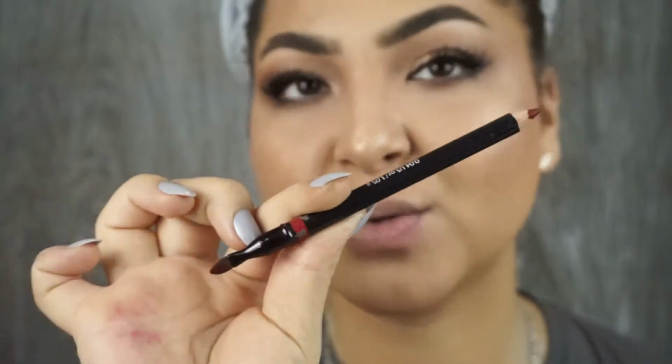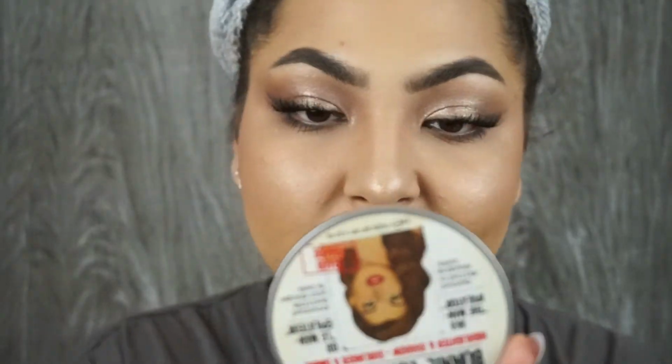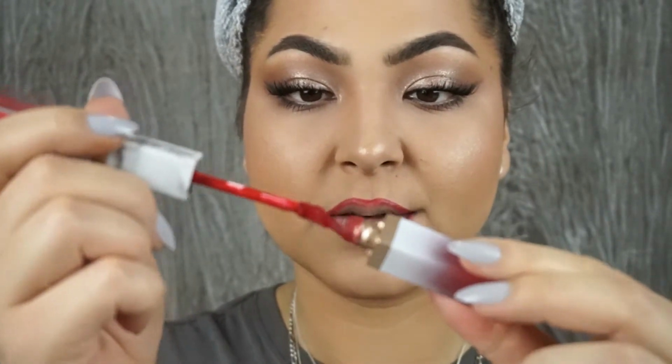So what I'm gonna do next is I will be finishing off this look with some lipstick, and I have a very special lip combo that I'm gonna be using today. I will be taking a red lip pen, so you can grab any. This is just from Dr. Hauschka, and it doesn't really have a name, it's just like a red lip liner, and I'm just gonna line my lips. Now that I have my desired shape, I will be grabbing the Hot Ombre Cosmetics liquid lipstick in the shade Fire Alarm. So I'm gonna go with the Fire shade first.